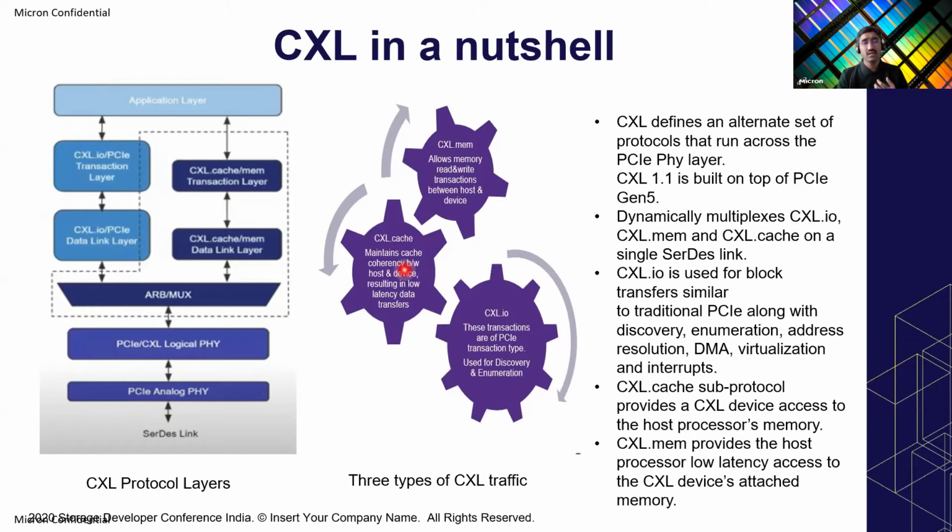CXL.cache is a protocol which helps make the accelerator cache inside the endpoint coherent with your host, so you can have the same coherency domain and a parallel compute model. You don't really need to move the data from the host to an accelerator. The host can just pass a pointer to the accelerator, and the accelerator can fetch the data from the host memory or from the local memory, and start computing on it.